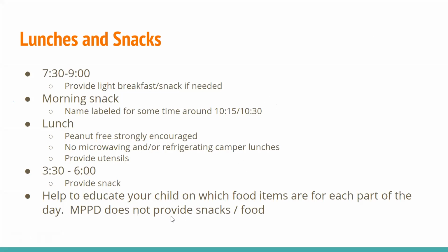Okay. And way back in the day, we did used to provide snacks. So if you have been in our programs before and are familiar with that, we no longer do that, one due to allergies and just preferences of kids not wanting what we provide. So that is why we do ask that parents provide these snacks as well as a lunch.